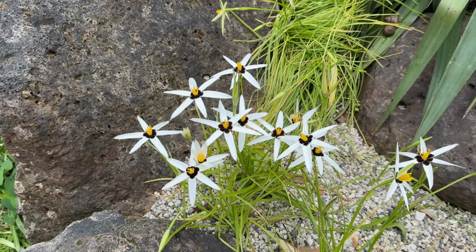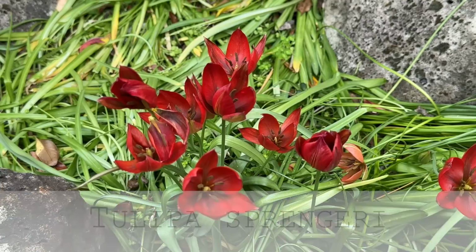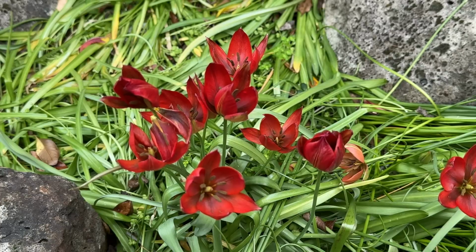Right. And then what we might just do is I'll show the viewers, look behind you, Mr. Ryan. Yes. What is that beautiful tulip? All right, so behind me is the last of the tulips to flower, a species tulip called Tulipa sprengeri, and it's a charming small flowered red one, and it's just the farewell of spring for that genus. And I think it's a charming tulip.